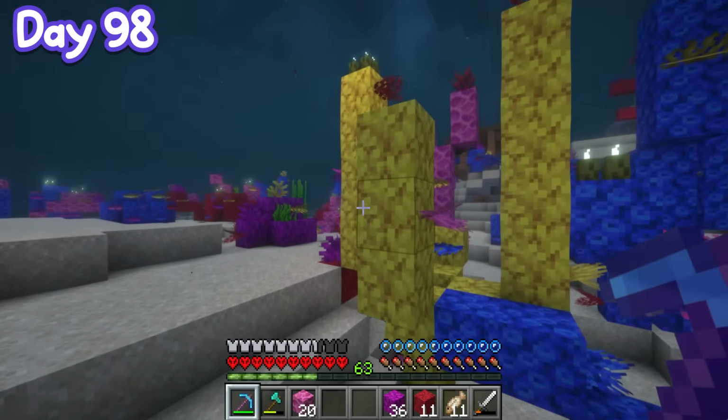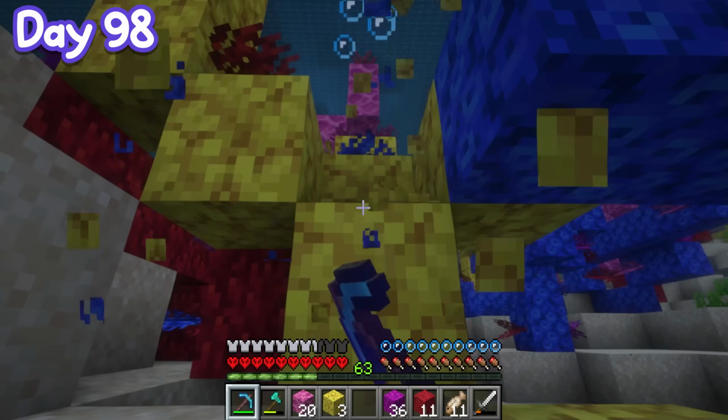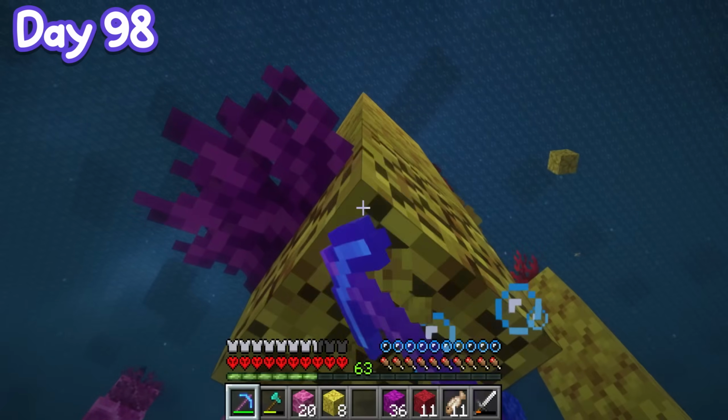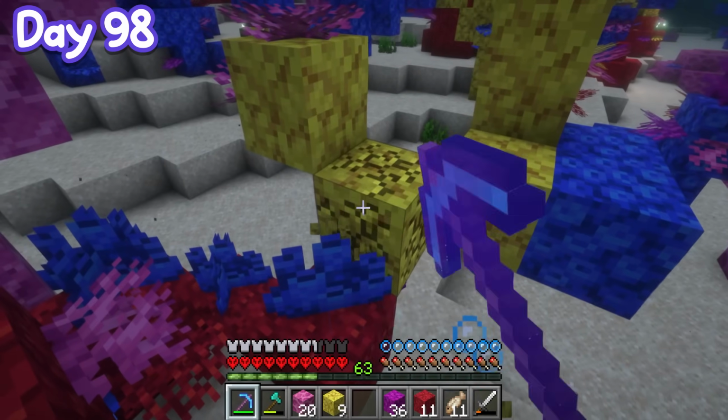I'm actually just going to collect up some yellow coral blocks just to add a couple more different colors. I don't know. I say a couple more, one more different color. Just feel like it looks a bit empty, and I do feel bad that I'm leaving the blue out, but the blue is just way too dark amongst everything.